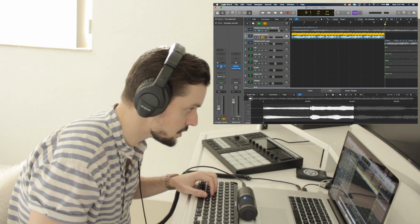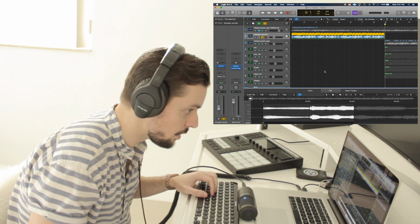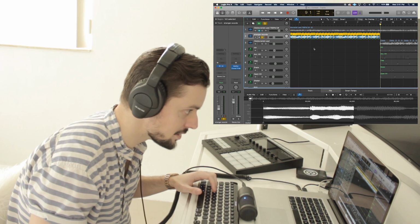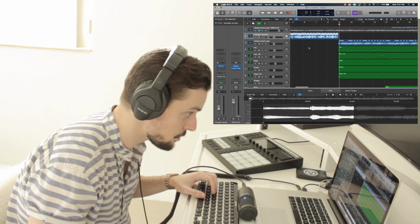And I've got the RC 24, which is a reverb from Native, on here. It gives it that nice big sound. All right, so now that you've heard the sample, let's get into the drums.